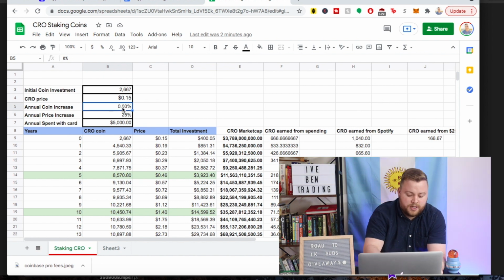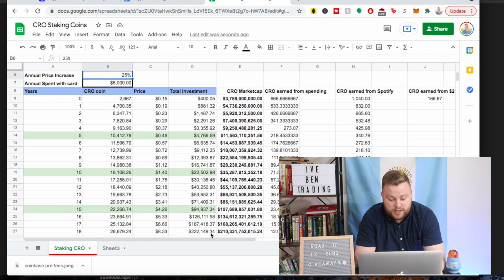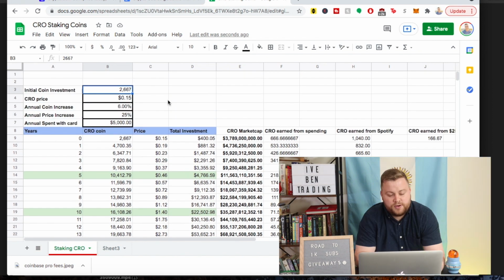If you were staking some, let's just say at 6%, you can see how much of a difference it'll make down the line, where we looked at 10 years from now before, and your investment was at like 15 grand, now it's at 22 grand, and 20 years down the line, instead of being at 150, you're at almost 400 grand. So that's just the power of staking. You can mess around with this and try out different numbers.